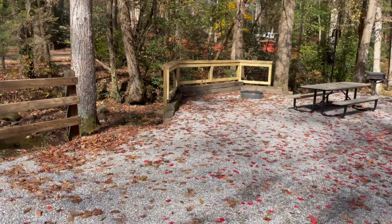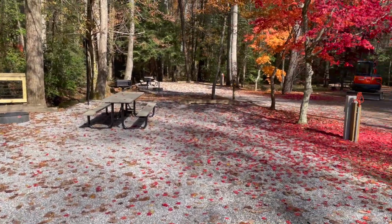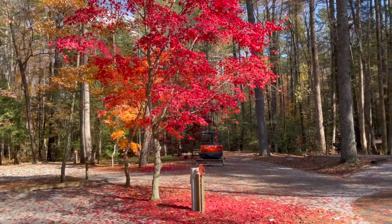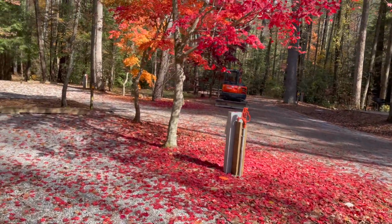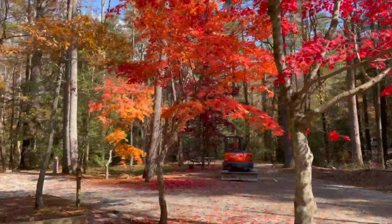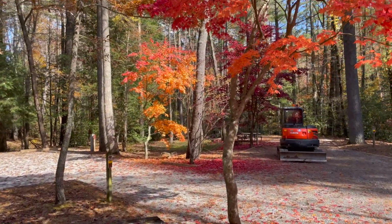This is a really nice site here, and it's right by the creek. I always wanted to camp here, but not this. Hopefully in the future I will. Look at these leaves, aren't they beautiful? This is fall at Vogel.